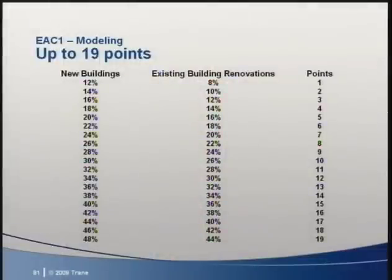Remember that the prerequisite is now 10% less energy cost compared to ASHRAE 90.1 2007 for new construction, and 6% less for existing building renovations. In EA Credit 1, Optimizing Energy, we can accrue points. For new construction, at 12% energy cost reduction, you achieve 1 point. For a renovation, 8% reduction allows 1 point to be achieved.